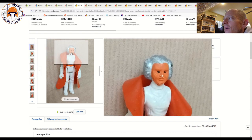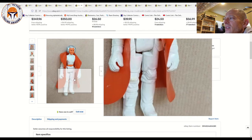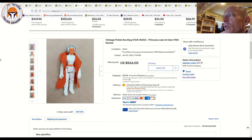And this seller is a pretty trusted Polish bootleg seller, so I would be really surprised if that was the case with this one. But what do I know? Anyway, it didn't stop the bidding though. It sold for $566 on 19 bids.